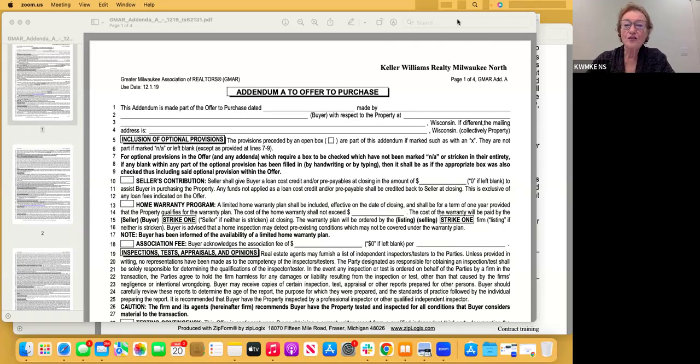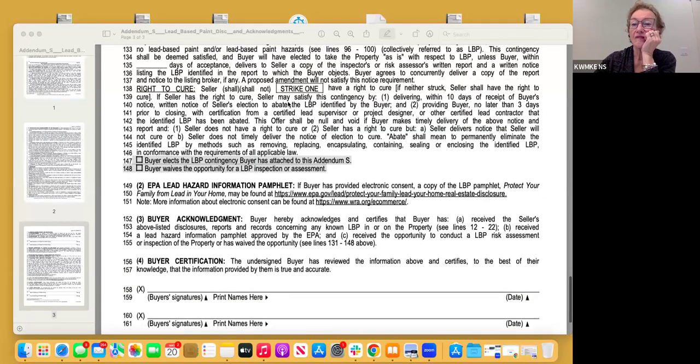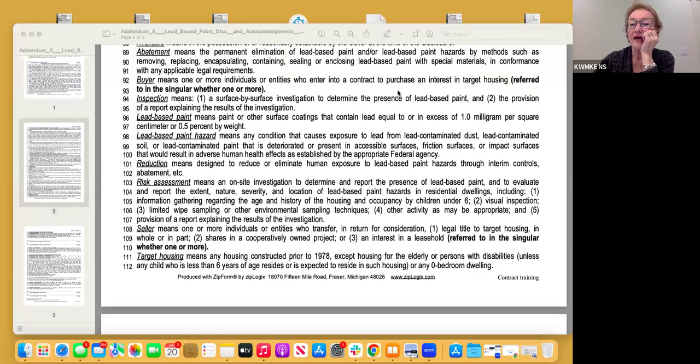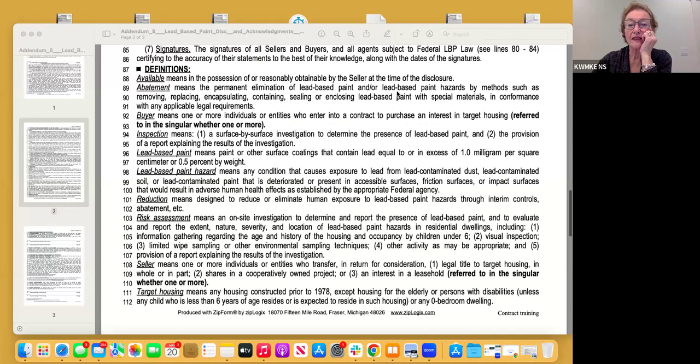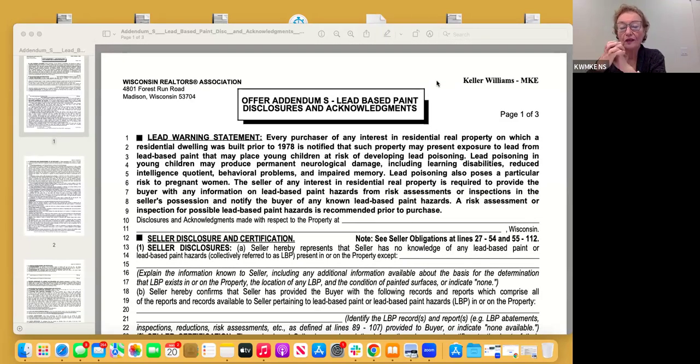Okay, I'm going to go on to the Addendum S. Yeah, Addendum S. Okay, and this won't take as long. It's basically, if the property is 1978 or older, you must use the Addendum S. You must use the lead paint disclosure and acknowledgements.